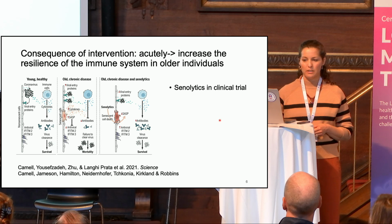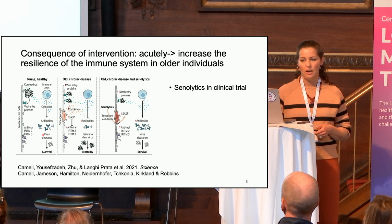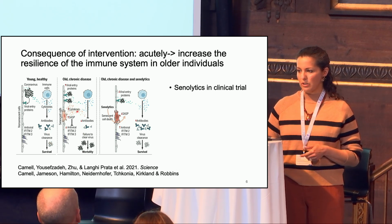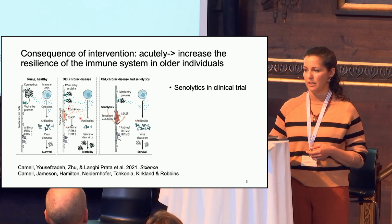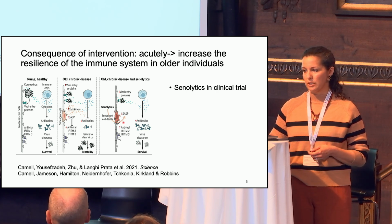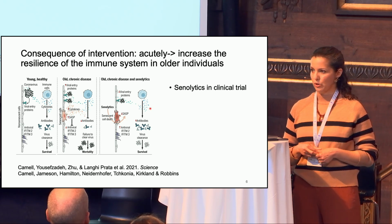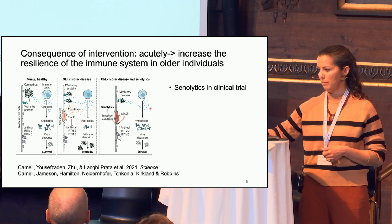And this generates a model where in young individuals, they're able to mount an appropriate response to the virus, including an antiviral response, where the immune cells can generate an innate and adaptive response, producing antibodies and mediating survival, where this dysfunctional response leads to an accumulation of senescent cells, an increased cytokine storm that really impairs the ability of the innate and adaptive immune response. So depletion of the senescent cells or immunization reduces that cytokine storm and permits the development of this adaptive immune response. And you heard from Dr. Kirkland yesterday about the number of senolytics that are currently in clinical trial, and that really supports the movement of these therapeutics into human patients.